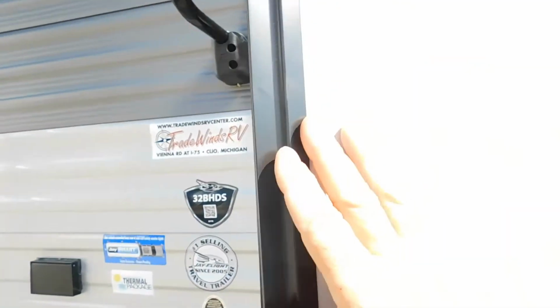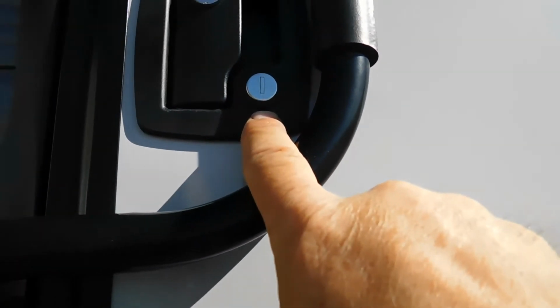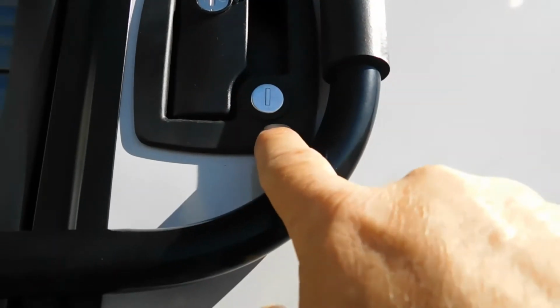We're going to close our door. We're going to lift and turn this handle. Then we're going to deadbolt our unit. Don't want a horror story of your door coming open on your unit. Lock and deadbolt your door.